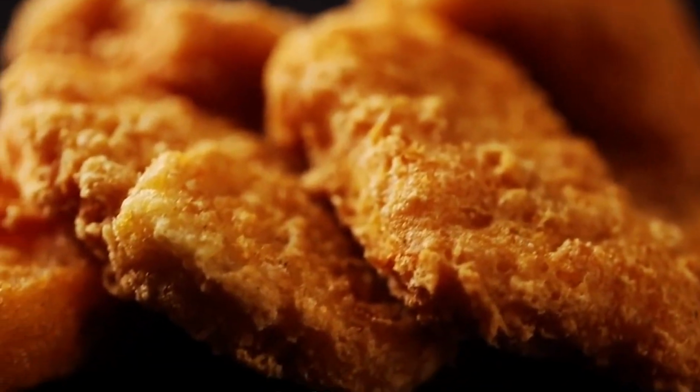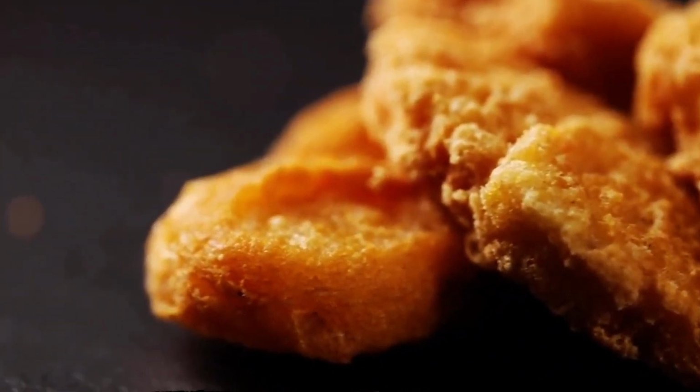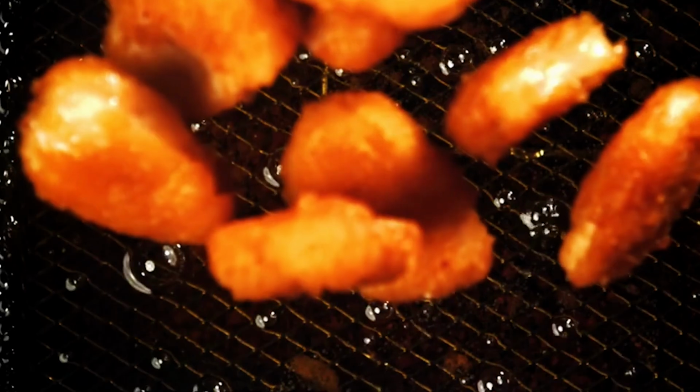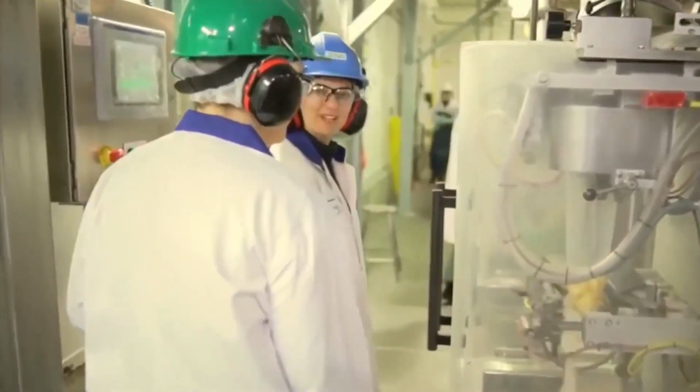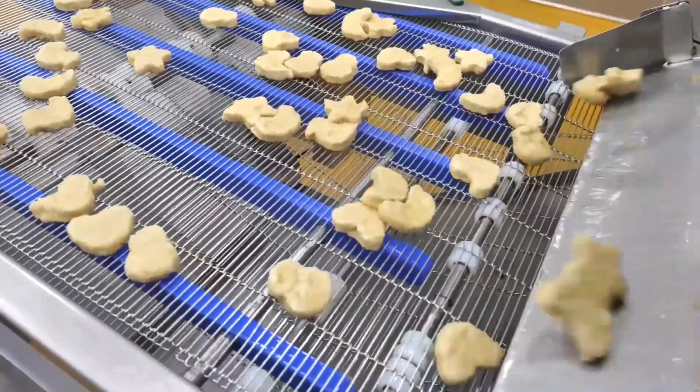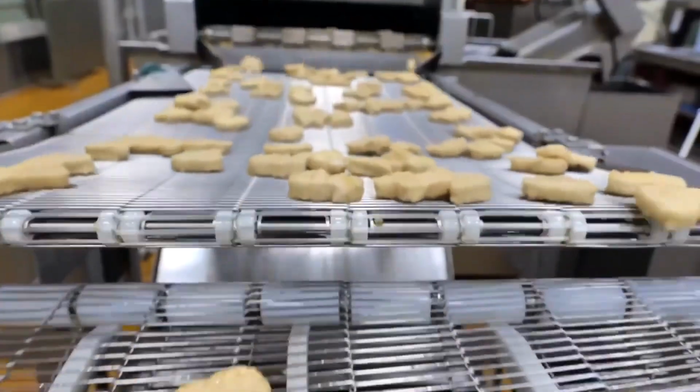So, the next time you dive into those crispy, golden McDonald's chicken nuggets, remember there's more to these bite-sized snacks than meets the eye. From the carefully sourced chicken to the precise factory process and the signature crispy coating, every detail is designed to deliver a consistent, mouth-watering experience at every location.